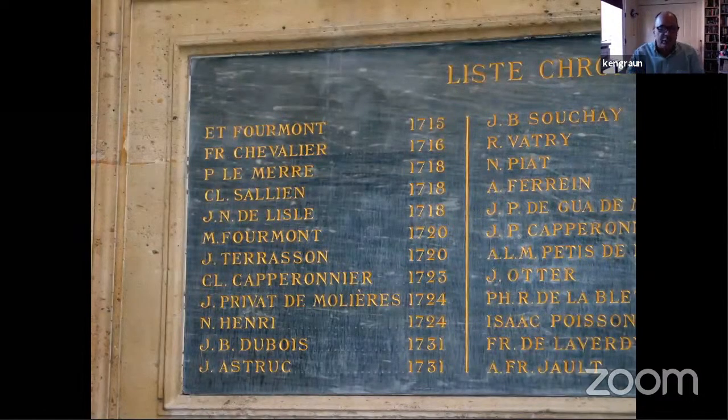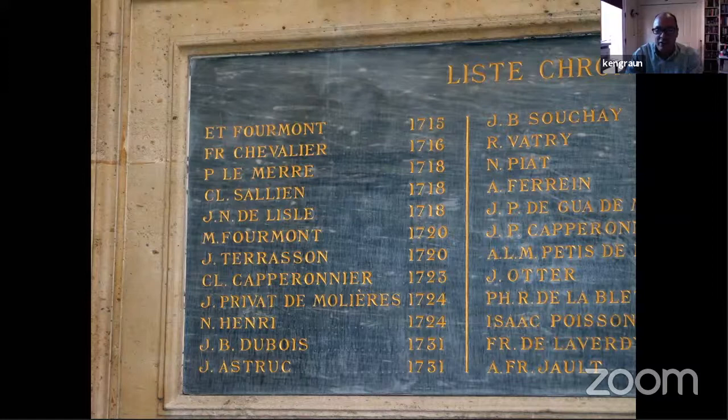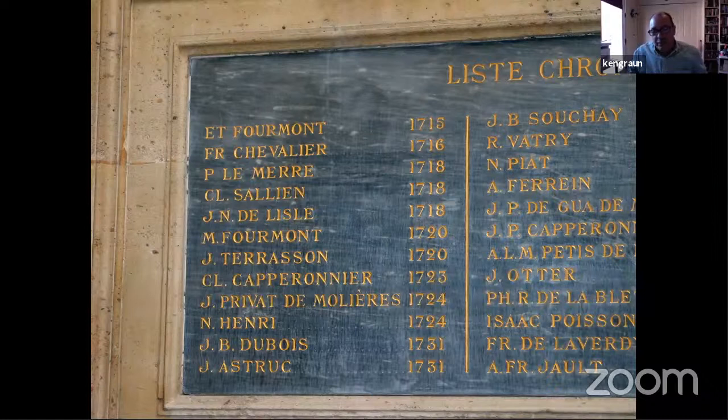This is a list showing Delisle, and here it is right now, Joseph Delisle, 1718, as to when he became a professor. At the time that they chiseled this, the De and the Lisle were separate. I had heard that after the revolution, they sort of blended these things together, I guess maybe to show that they weren't as aristocratic as they might have been. A story with this: I could not get into the College of France. It's now just the College of France.